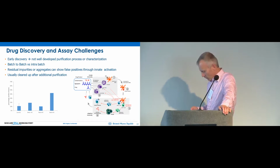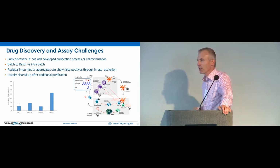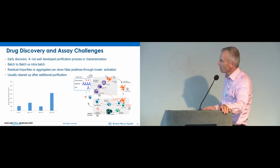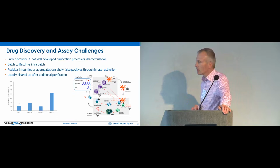I don't think we have it solved all the way. We're trying to identify, can we pre-screen these and see what kind of impurities are important. I don't think we can require all of our programs to do a 3-step purification train for all their discovery antibodies. So either that, or we can pre-screen these batches with a cytokine release assay. But it remains somewhat challenging.